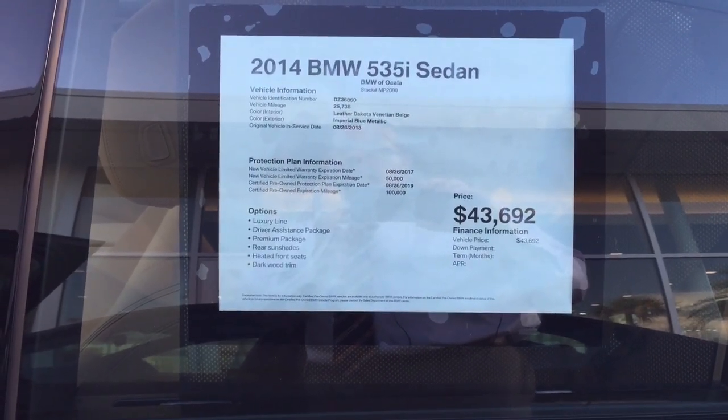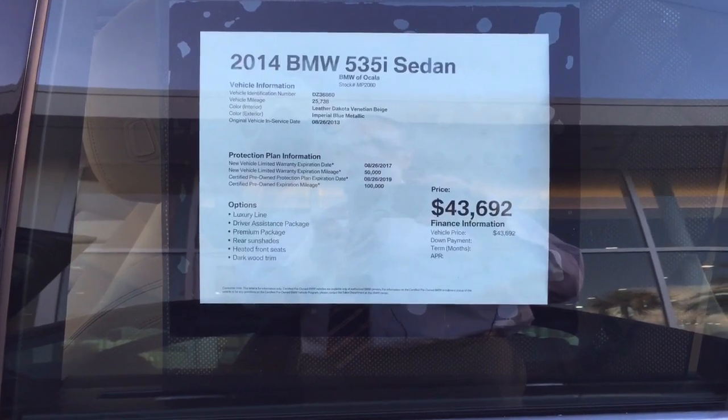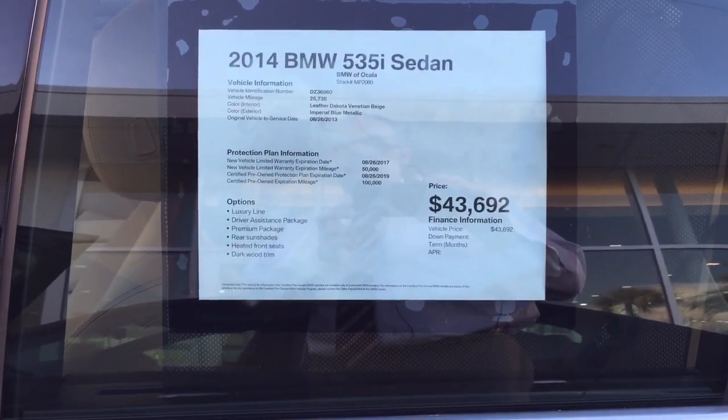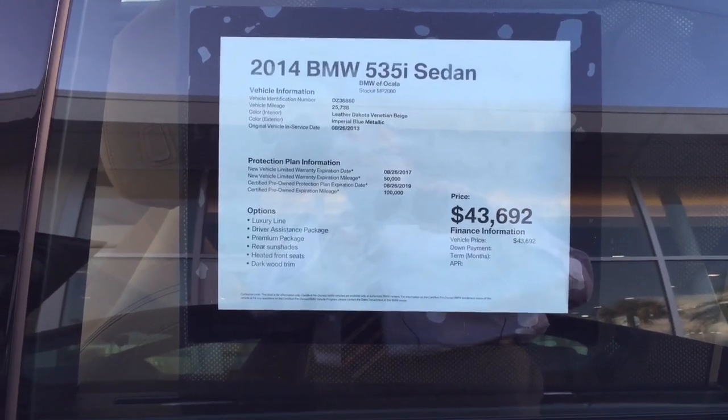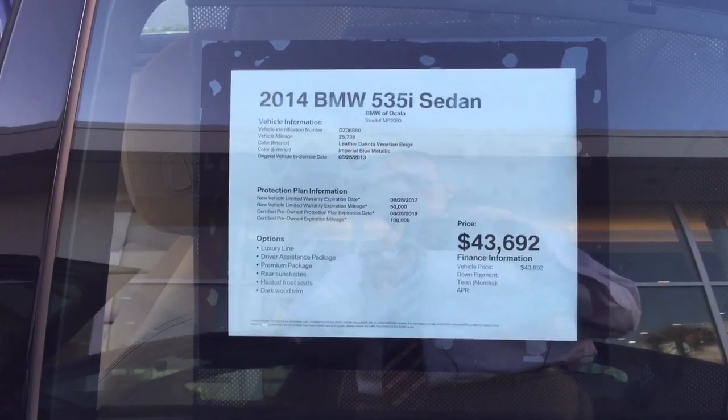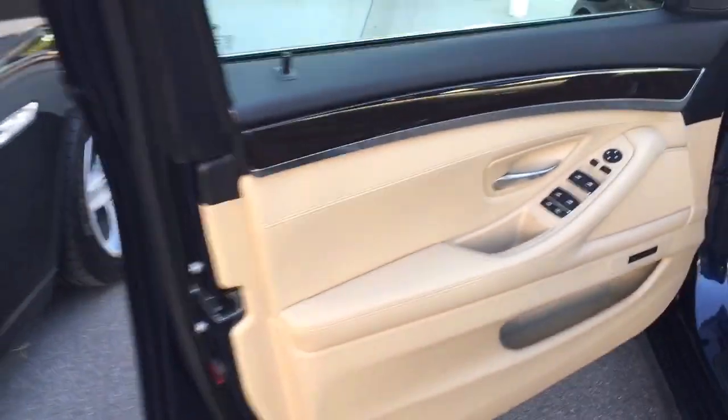And the heated seats, if you have like a bad back, you want to loosen it up, that works really well, or if it's a cold morning. And of course all the wood trim in BMW is real, so it mentions here that you have dark wood trim. Now this is the Imperial Blue with the Dakota leather Venetian beige. Take a look inside there.